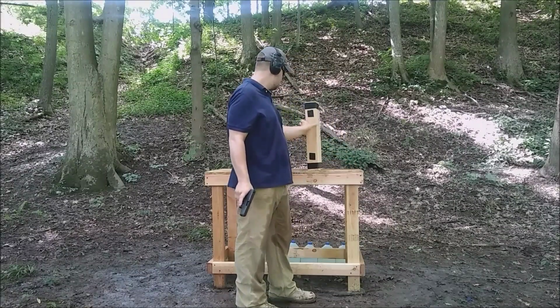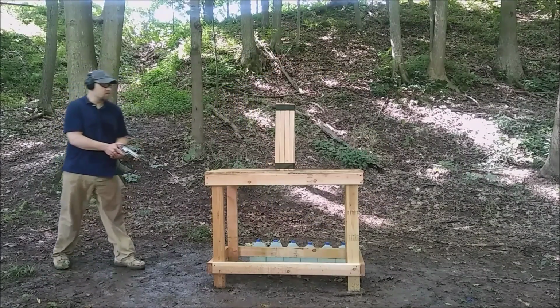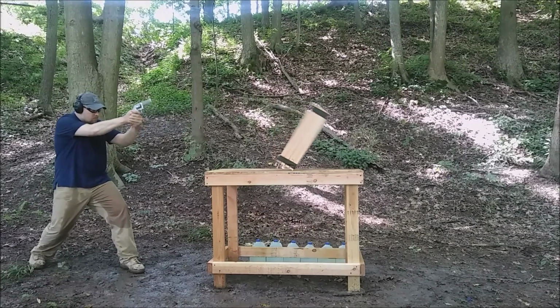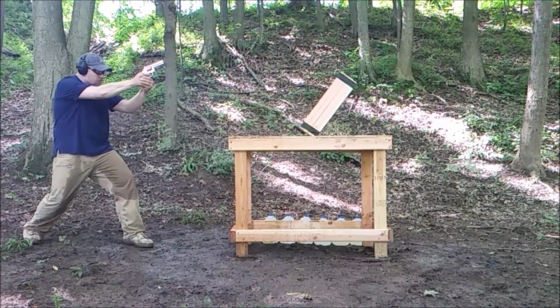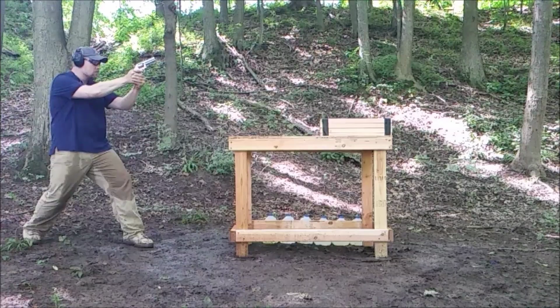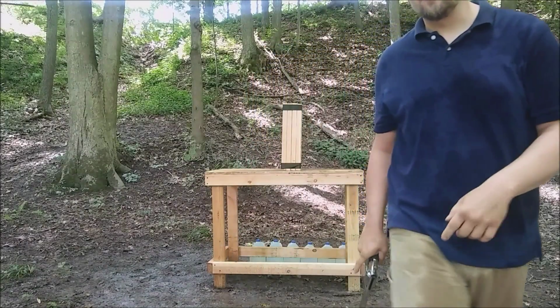Got a nice centered hit where I wanted. No exit. We'll go on to the 357 and see how that does. So here's the 357 Magnum versus the wood. Pretty nice. Obviously no exits. Before I cut that open, I'm going to hit the paper magazines and see what happens.